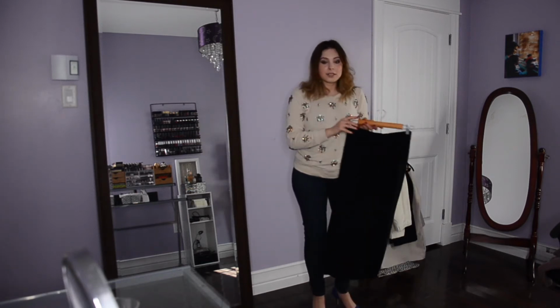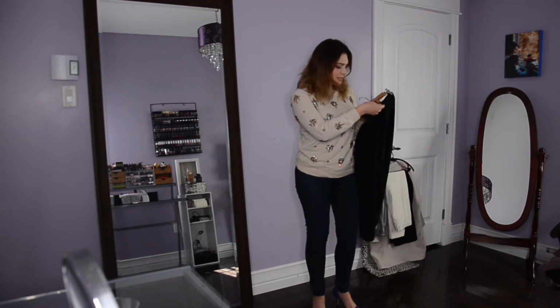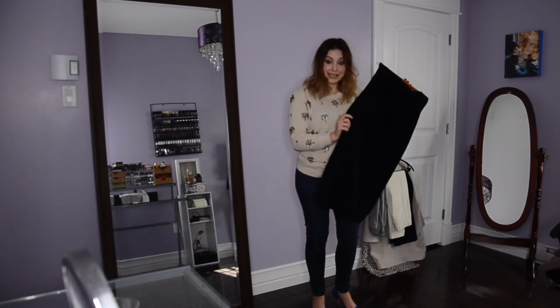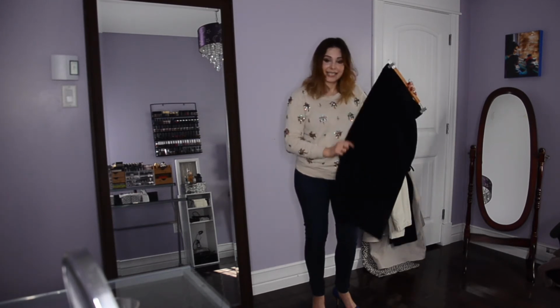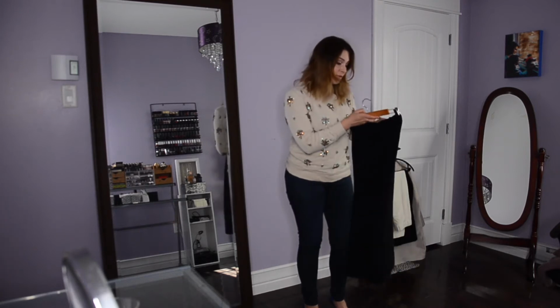The first thing that I wanted to show you is this skirt. This is a wool skirt. It's really stretchy and warm. It is knitted, very finely knitted, dense skirt, so perfect for going from fall to winter, and it's going to be super comfy because it's so stretchy.